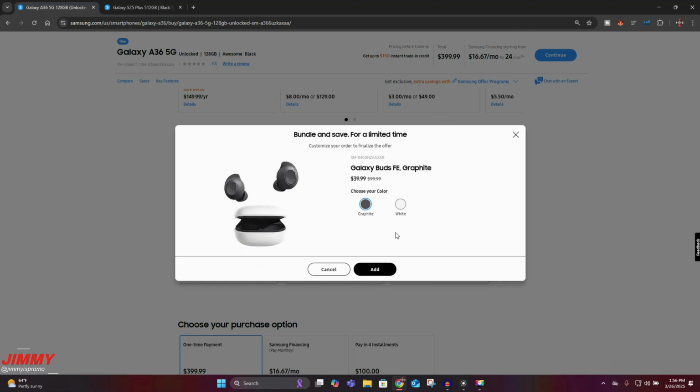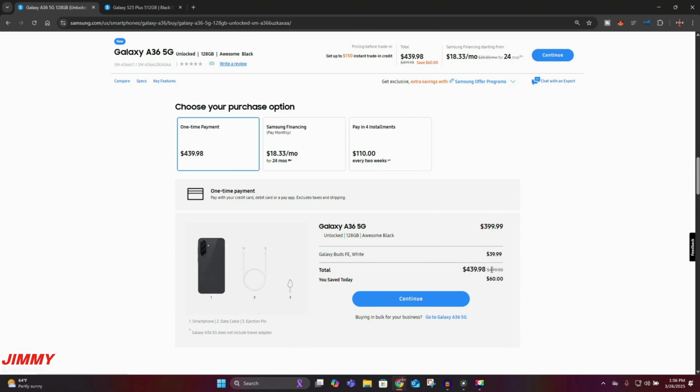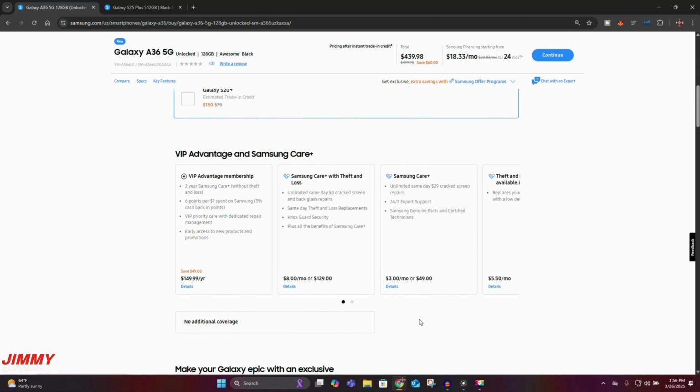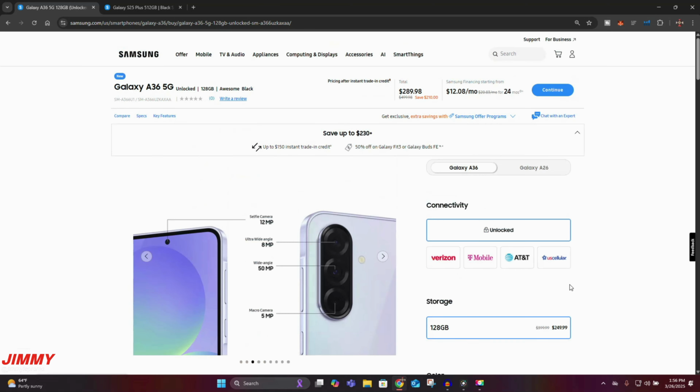Pretty much you will click on them, you choose which color you want, and then you hit add, and then it's all added in with your price down over here. And you just want to make sure if you have a trade-in, make sure you choose that trade-in and you say yes, I agree. So again, this way you can get a pretty good deal. Still, rather than $400, with the trade-in and with something being bundled, I am still under that price because I'm saving $210 right there.